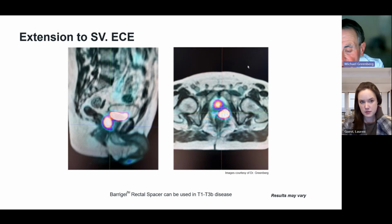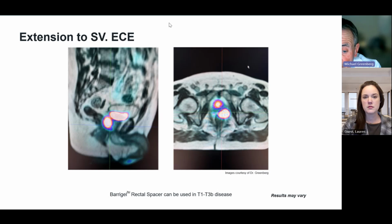So obviously we see patients with T3B disease with extension to the seminal vesicles. And here on PET scan, you can see a patient who's pretty scary, very bulky seminal vesicle involvement on his PSMA PET scan. Okay. Next slide.